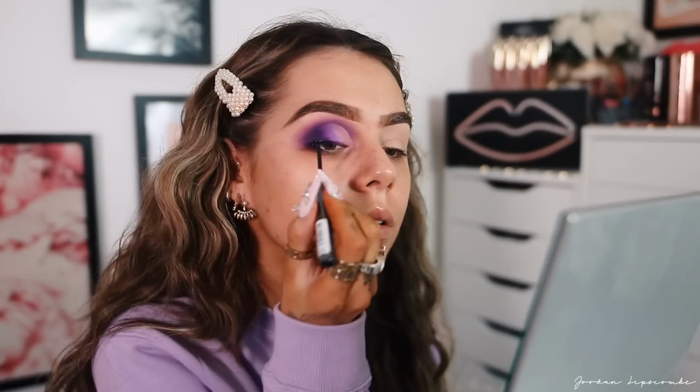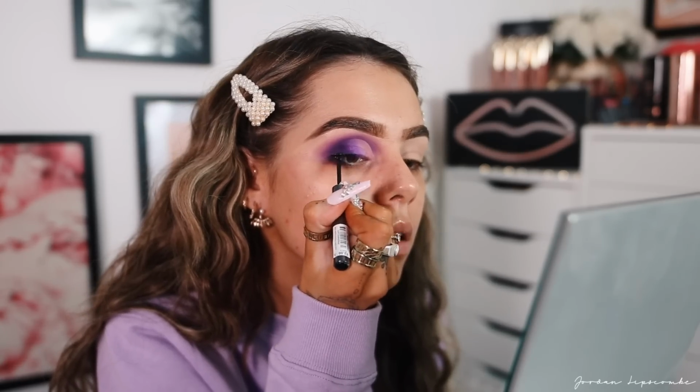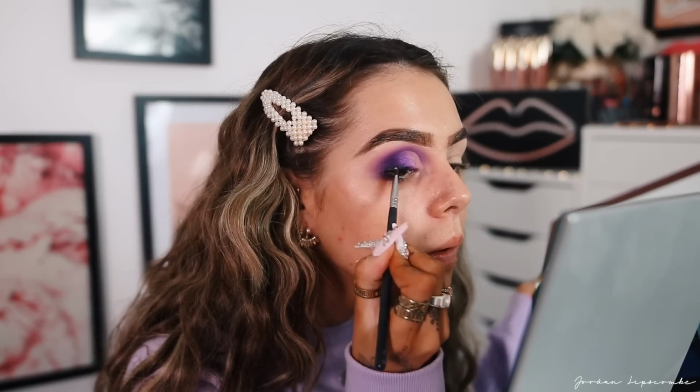It's pretty black, you know. I'm not the biggest fan of the tip. It's quite a foamy, stiff tip, but it's actually gonna buff some black eyeshadow to create that smoky effect. Lashes and mascara.